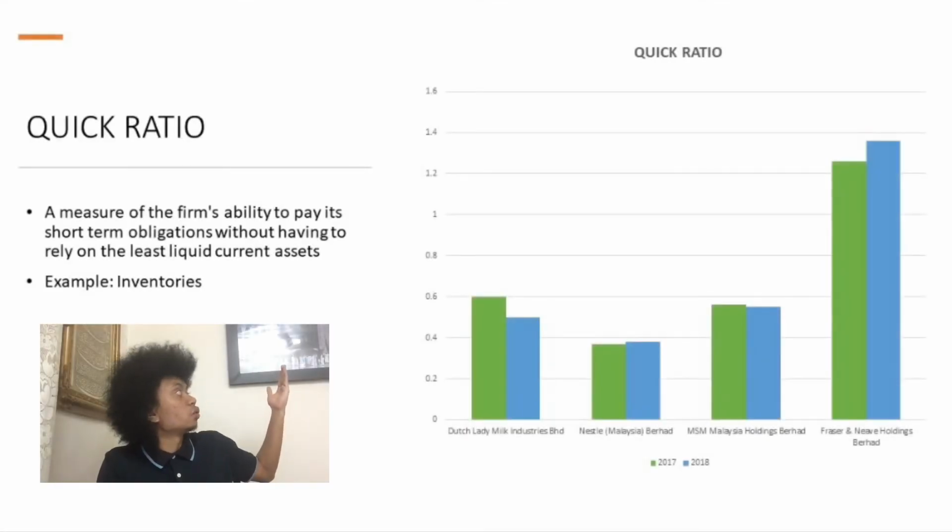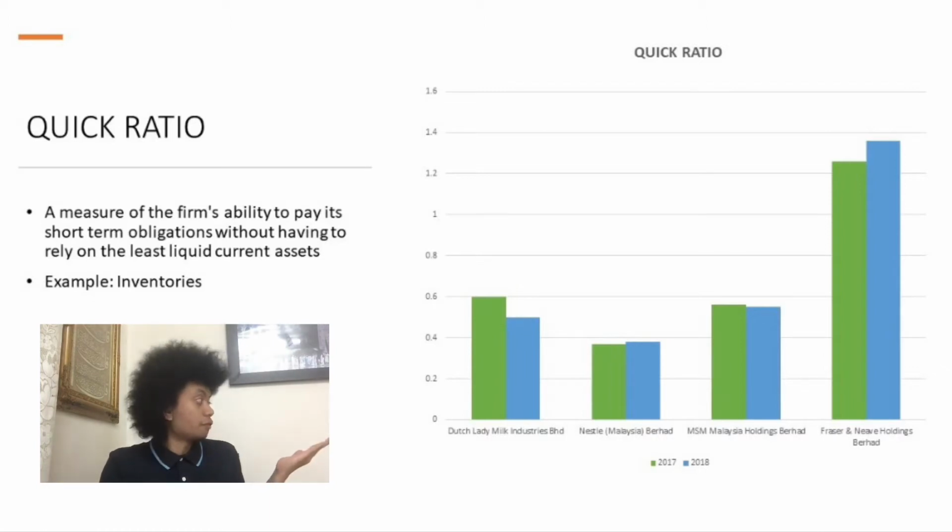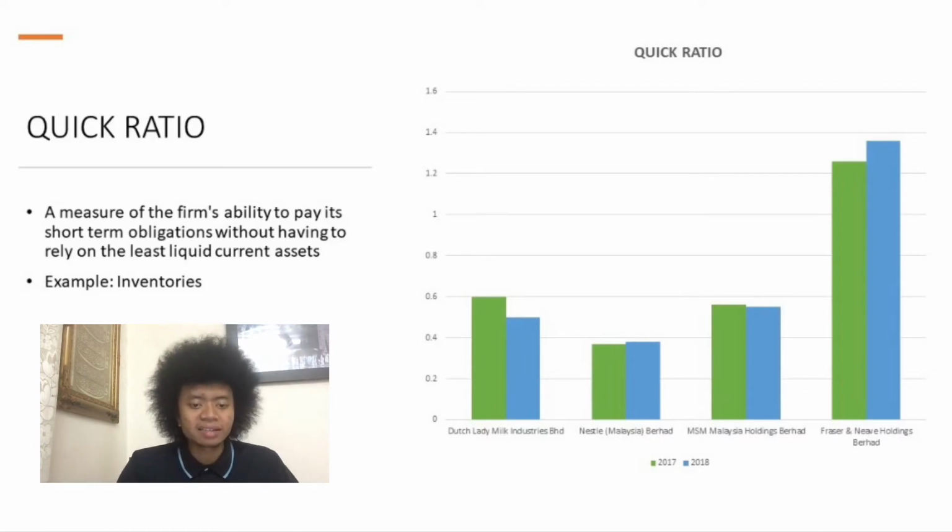Next slide is about quick ratio. As for quick ratio, it is used to measure the firm's ability to pay its short-term obligations without having to rely on the least liquid current assets such as inventories. From the bar graph, we can analyze that Dutch Lady Milk's quick ratio decreased from 0.60 in 2017 to 0.50 in 2018. Same applies to MSM, whose ratio slightly decreased from 0.56 in 2017 to 0.55 in 2018, which means Dutch Lady and MSM have to sell their inventory in order to pay their short-term liabilities.